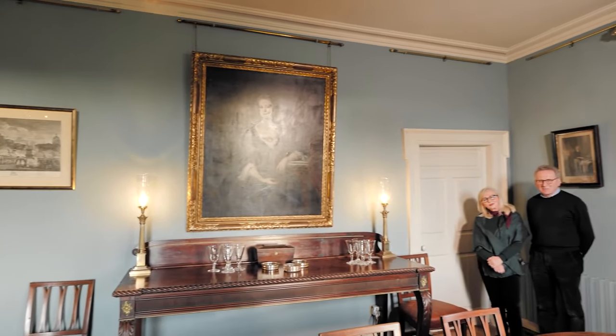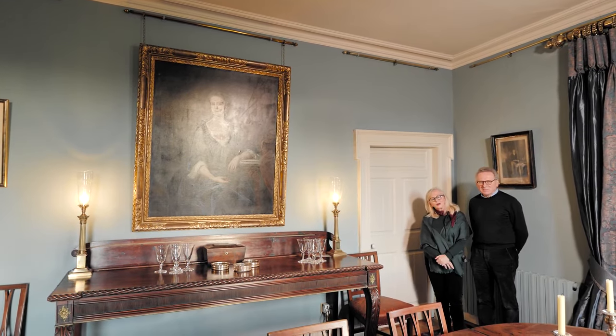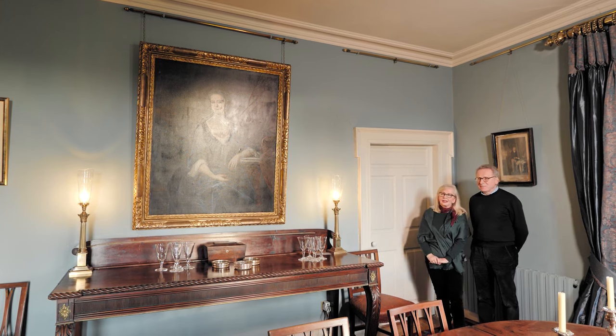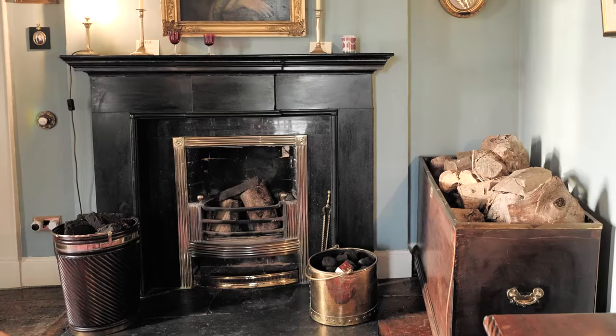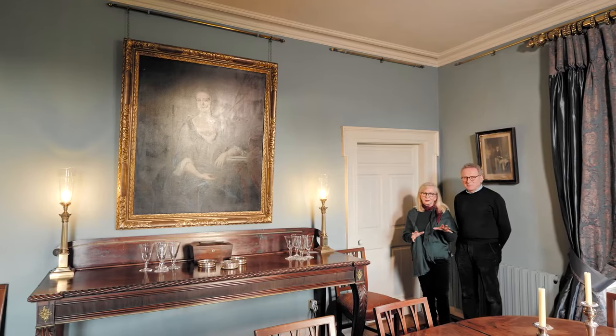Now we're in the dining room, and this room has a much earlier feel than the drawing room. This is possibly because of the shouldered architraving and the early chimney piece. And then again, the room has been furnished very appropriately.